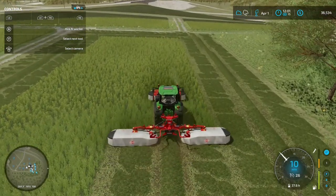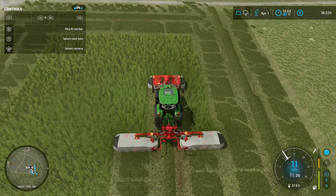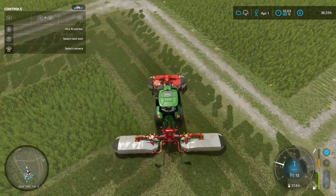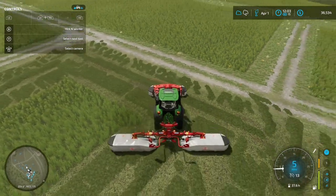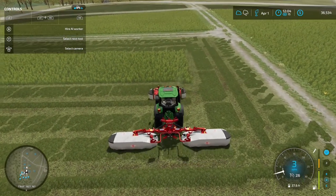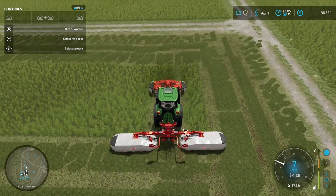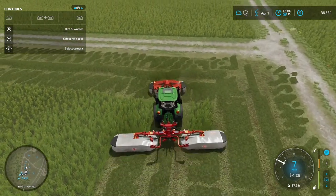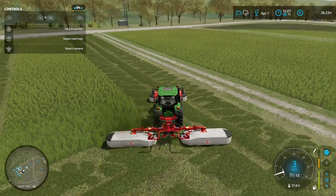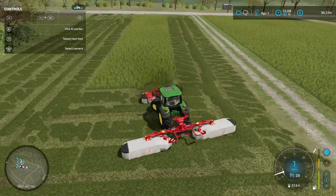So we're mowing away. We're getting 10 miles an hour out of it. That's not bad. It's not awful. And with the wider mowers, we'll make short work of these fields. So I'll keep you with me while I finish this field up, and then once we get the majority of the fields finished mowing, I'll check back in with you.